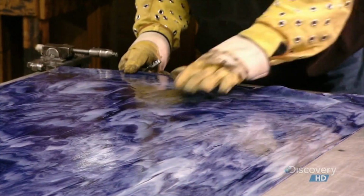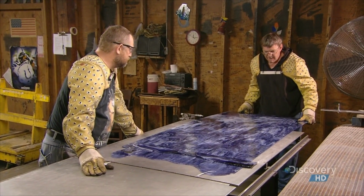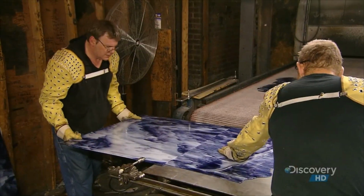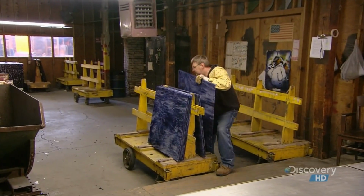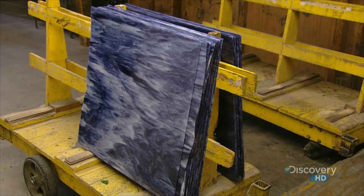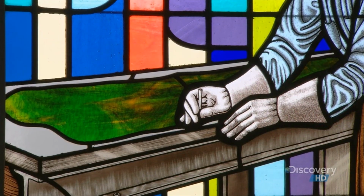Using a carbide-tipped cutter, the workers score the glass, then snap apart the pieces, standard 81 centimeter square sheets. They set aside the excess glass to remelt it in a new batch. Finally, they load the sheets into crates and ship them all over the world. Just look how artists use opalescent glass to create a feast of pattern, color, and light. Like a painting, only more fragile.